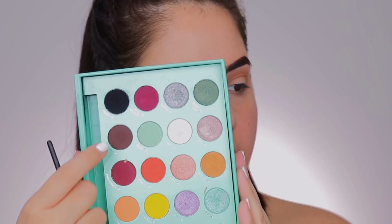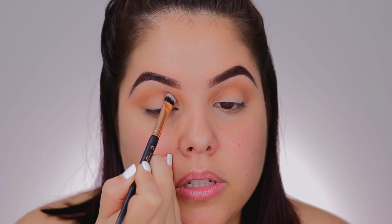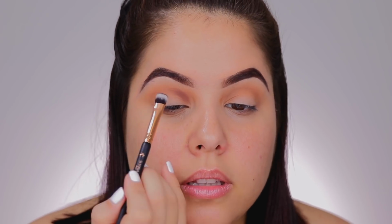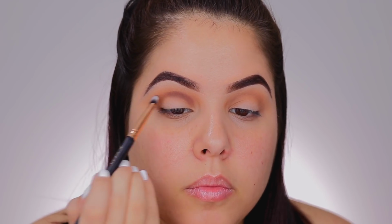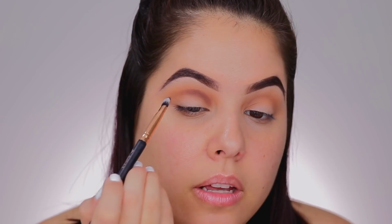Going back into the Daisy palette, I'm going to pick up a little bit of the shade Cocoa, which is a dark brown. And again, I'm going to apply this to my crease, keeping it just a little bit tighter in the socket of the eye. I'm first going to go in kind of rough, and then we'll soften it up. So I'm just going to be placing it first.